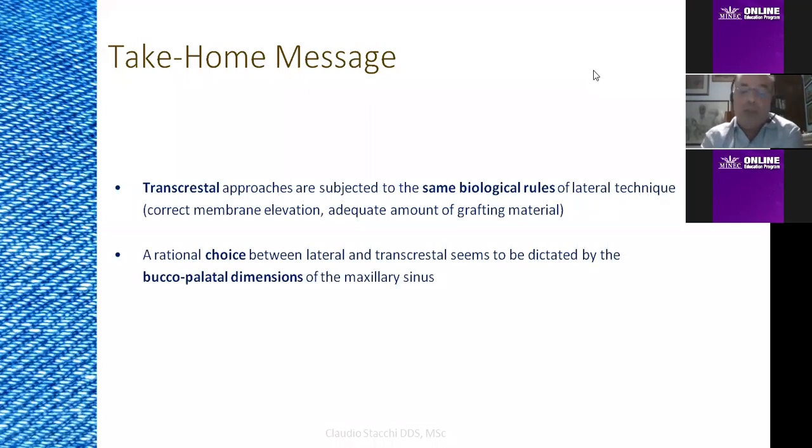And to choose between the two approaches, the rational choice between lateral and crestal approach is dictated by the buccopalatal dimensions of the maxillary sinus, with 12 as a magic number. I mean, less than 12 millimeters, crestal approach; more than 12 millimeters width, you have to go to the lateral approach.